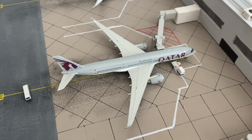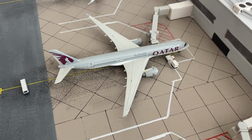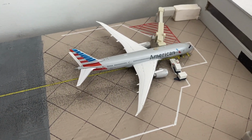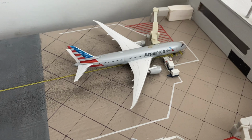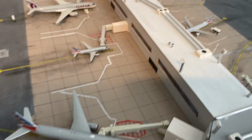A Qatar A350-900 making its way out to Doha. A new resumption, an American Airlines 787-8 doing transatlantic passenger service for once to Dublin. So it's really nice to see that happen again.